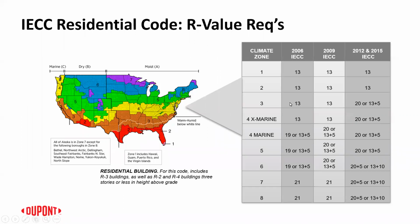there's only a requirement to have R13 in the cavity, but with the newer 2015 code, the requirement has been increased to minimum R20 in the cavity, with the option instead to put R5 continuous insulation on the exterior and use a little bit less in the cavity, so R13. So code changes are clearly a big driving factor in the use of more CI in residential buildings moving forward. And they've really been recognized as an easy way to improve the overall energy performance of building enclosures.